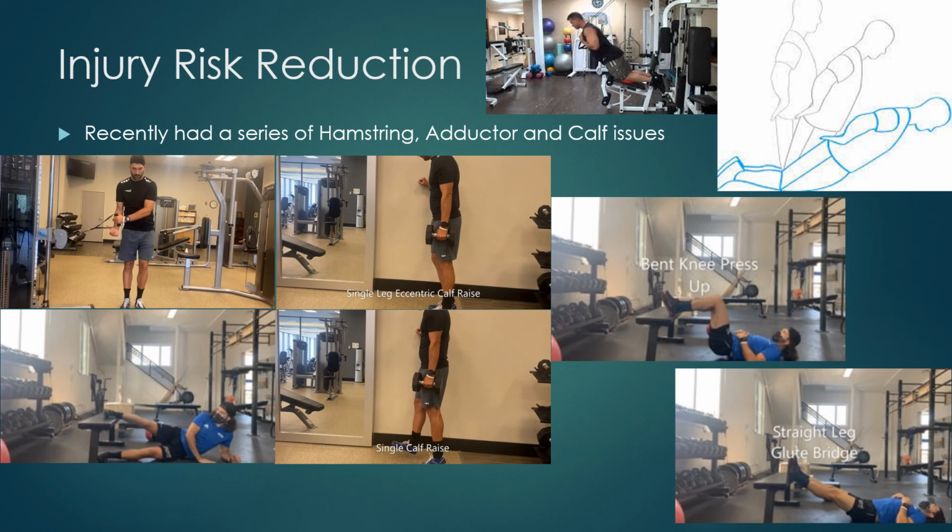And then this one is a combo of adductor and hamstring. Basically it's an RDL, and then you're resisting the pull of the pulley with your adductor to try to prevent your body from twisting. So it's a nice combination for your adductor and your hamstring.